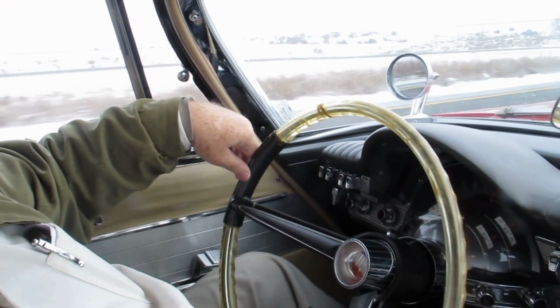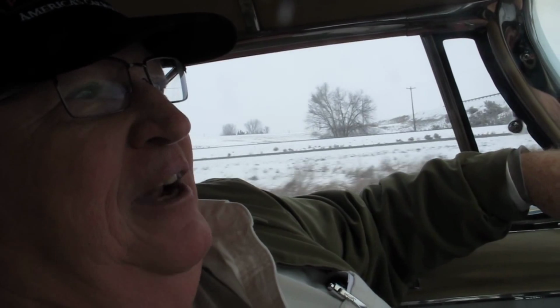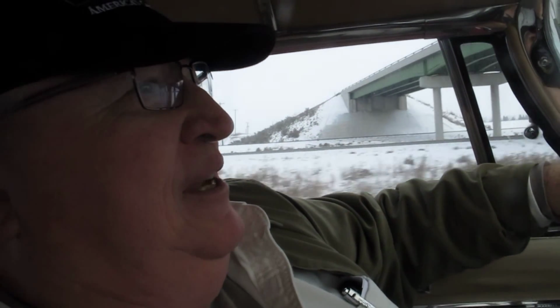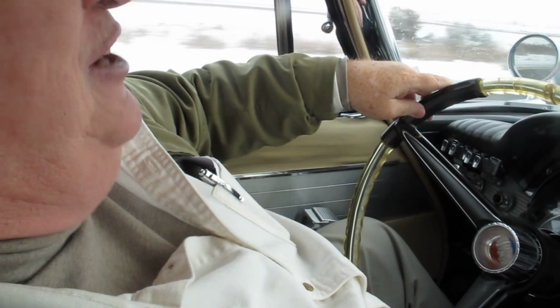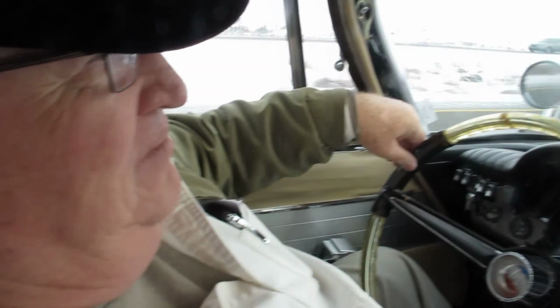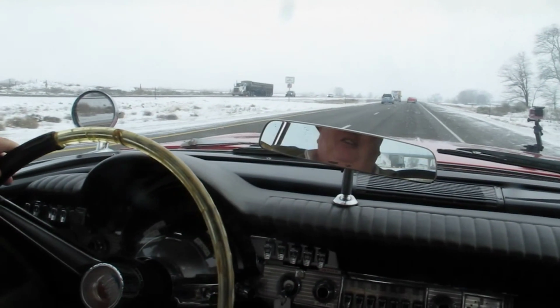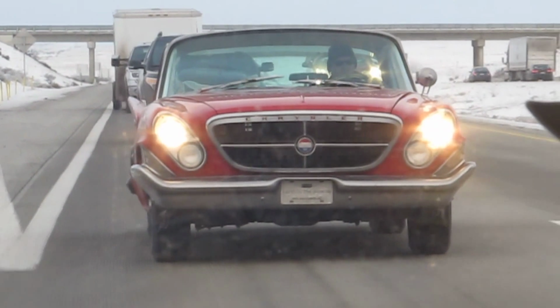This was one of Virgil Exner's designs. He was Chrysler's famous design director through the 1950s and most of the 1960s, penning some of the most beautiful, exorbitant, extravagant designs anywhere. Of course, high design was big in those days, so Virgil Exner was right in the hunt.